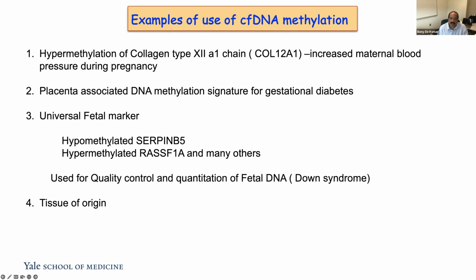These two hypomethylated markers are still used as a quality control and quantification marker for fetal diagnosis. Basically, the level of their hypomethylation is considered a constant, and then everything else is calculated based on that. So it's still used.